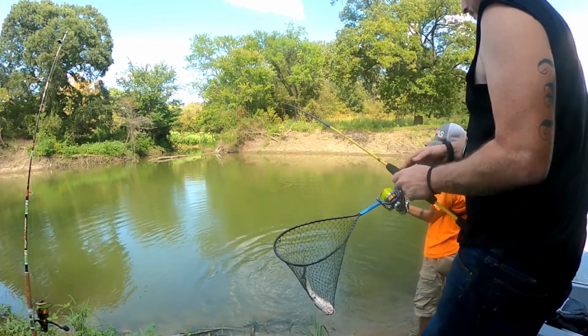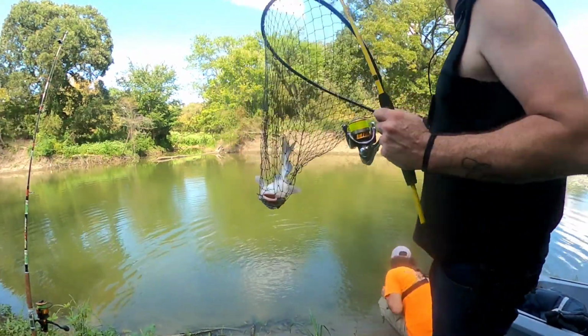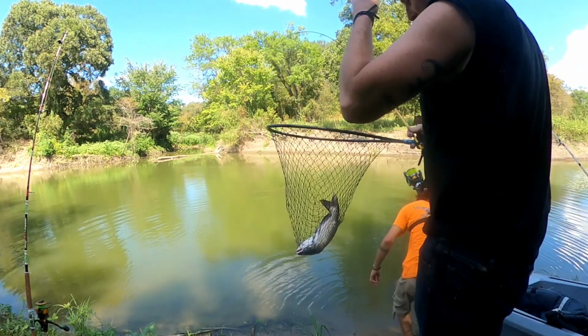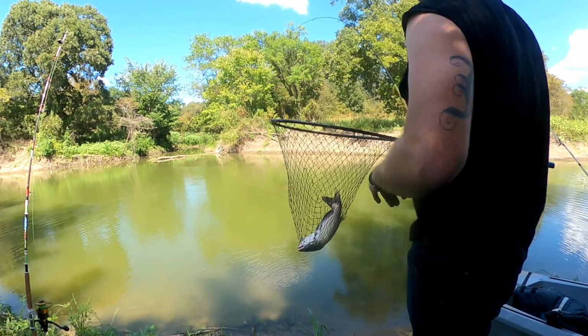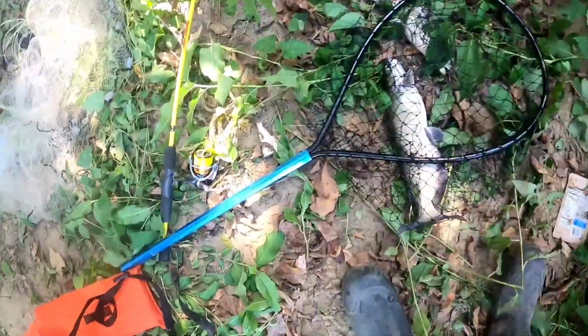Yippee! Yeah. That's the little channel, guys. Good stuff. At least we're starting to pick up on fish anyways. Oh my gosh. That's on a crappie jig and a baby shad. All right guys, there's the little channel.